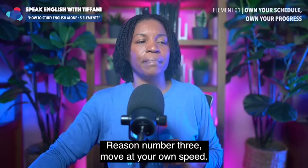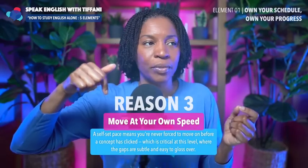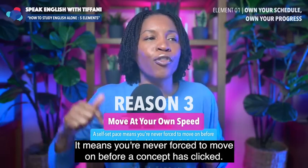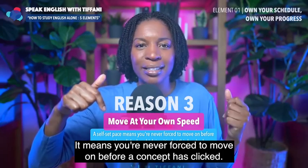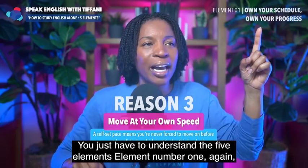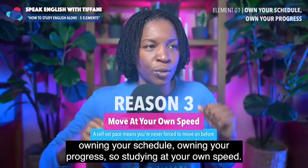Reason number 3, move at your own speed. A pace that you set for yourself means you're never forced to move on before a concept has clicked. This is why it is powerful to study alone. You just have to understand the 5 elements. Element number 1, again, owning your schedule, owning your progress. So, studying at your own speed.